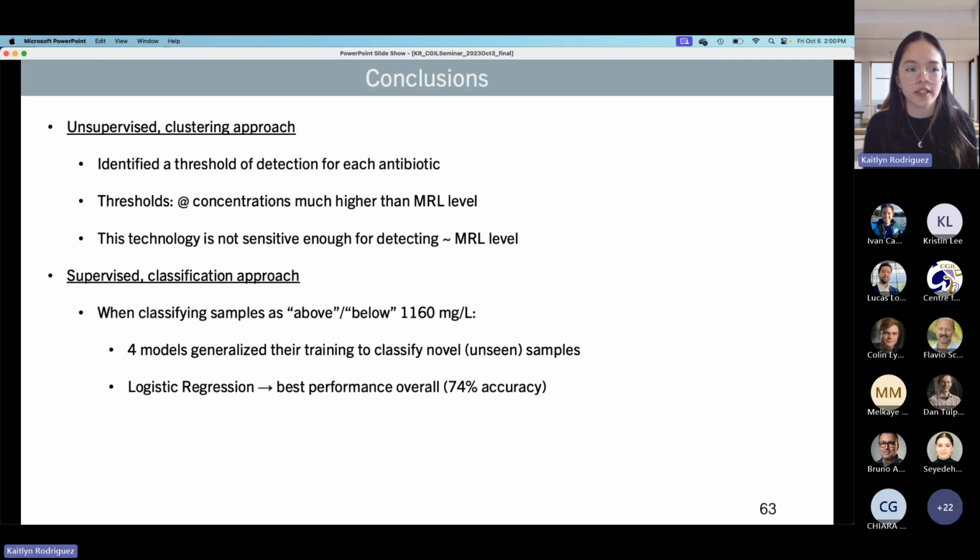So in conclusion, through our unsupervised clustering approach, we were able to identify a threshold of detection for each of our antibiotics of interest. However, since the thresholds that we identified were at concentrations much higher than the MRL levels of those antibiotics, these results suggest that our technology is not sensitive enough if we're looking at milk with no antibiotic and milk with just a little bit of it at around MRL level, which is in practicality what we'd be interested in.